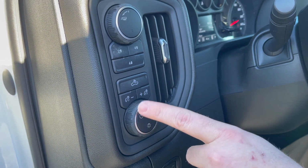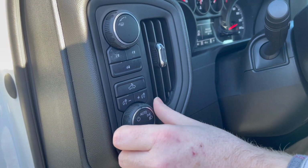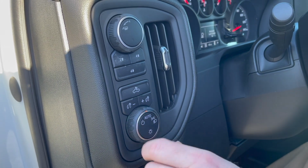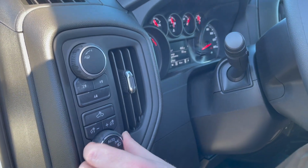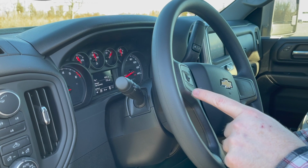So even on your basic model truck, you still get automatic headlights. You can turn them off. You can turn your running lights on, your headlights. There are no fog lights on this particular model, but you can opt for them. This is equipped with cruise control.